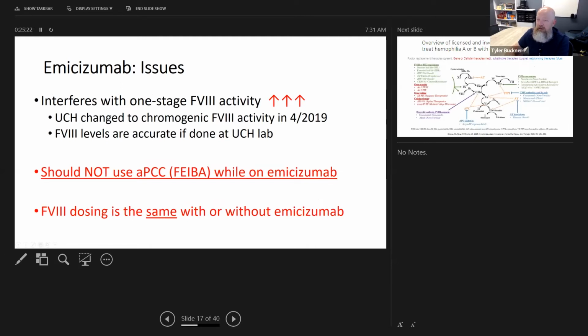So emicizumab does interfere with the old school test. I call it old because we've switched away from this test at UC Health, at UCH. But the kind of standard PTT based one-stage factor VIII test is interfered with by emicizumab. And so anybody on emicizumab, if you do a regular PTT based factor VIII, will have a very high factor VIII activity of 200 or 300%, and that's falsely elevated. It's an artifact.